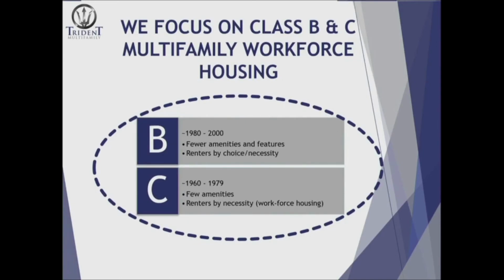These are the types of assets that are good both in good and bad economic times. If you think about it, in a downturn, people who are living in Class A and are renters by choice may turn into renters by necessity. So they may move from Class A down to Class B. The folks that are living in Class B may be moving into Class C during a downturn. And in the good times, they move from C to B and B to A. So it's the sweet spot in between.